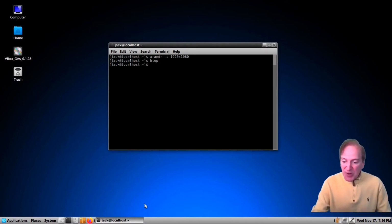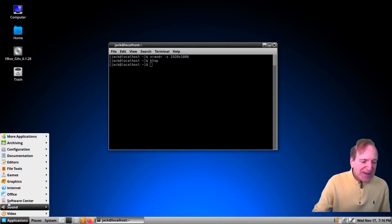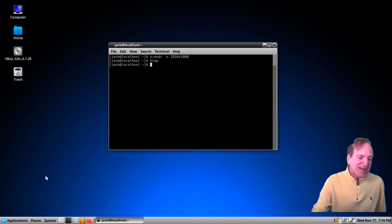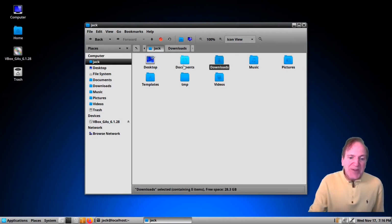And let's explore real quick. So we got our bar down here. Pretty traditional look. We got our applications. I think if I click on that, yes, we got a menu for our applications. And we have our places here, which will take us directly into our file manager, into any one of these folders. So if I wanted to go directly into downloads, I can just hit that. And there we go. And then of course, Jack is my home directory, and that's where all our base folders are, like documents and desktop, templates, temp, videos, music, pictures.